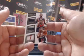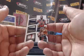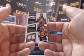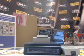/4/10 triple relic for the Wizards, two color John Wall, two color Bradley Beal, and two color Otto Porter. 4/10 Wizards, triple two color patches.